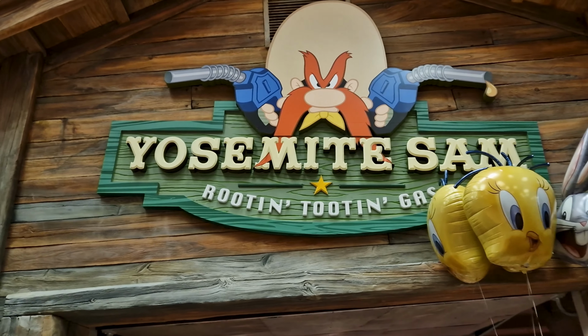It's a nice little family inverted coaster, and it goes a lot faster than I was expecting it to. Wile E. Coyote and Roadrunner kind of adds to it. So yeah, lots of fun.